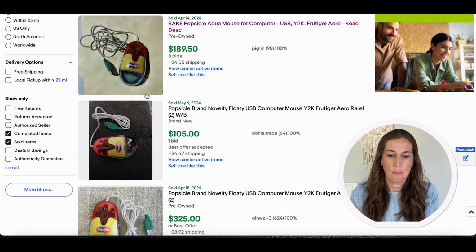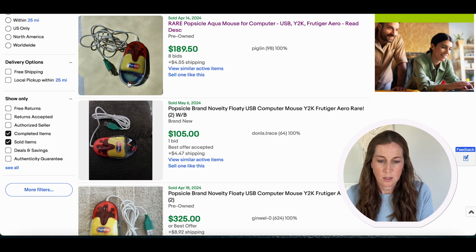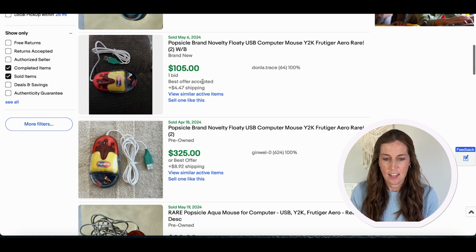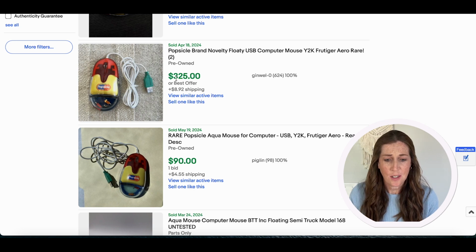Number 10 is another mouse. This is a popsicle vintage mouse. These are going for crazy money. This one sold for $189, $105. This one was $325. You can see Y2K is a keyword that they used a lot in this listing.